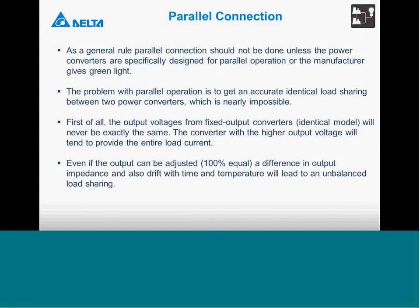When you need more power, you can consider a parallel connection. Basically, standard DC-DC converters should not be connected in parallel. The problem here is that the converter with a slightly higher output voltage will provide the higher load, and one with a slightly smaller voltage will deliver nothing. So there is no symmetry in the current share. There is no current share.